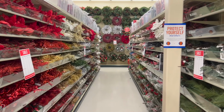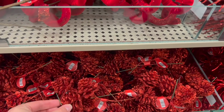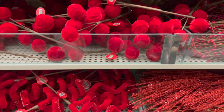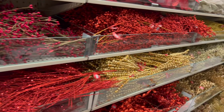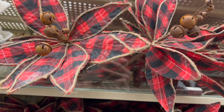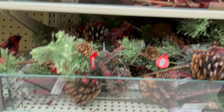Another trend that I'm seeing for Christmas 2021 is tons of glitter. So I tried to share with you how much fallout each item would have. Some didn't have much, others had a lot. Another big trend that I'm seeing for this year is velvet. So I saw a lot of red and black velvet balls that were on picks. These red buffalo plaid poinsettias, I believe, were new this year.